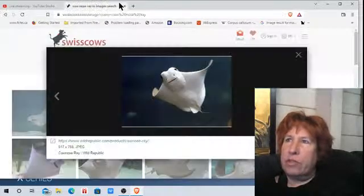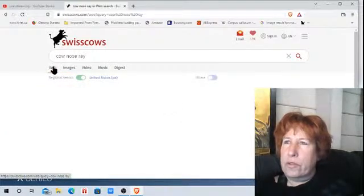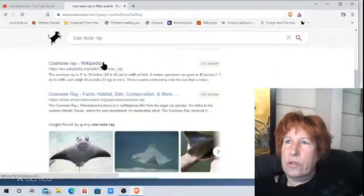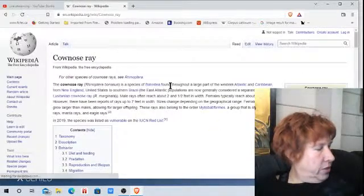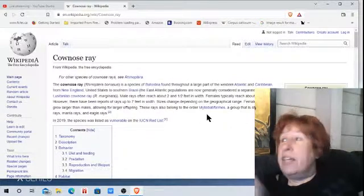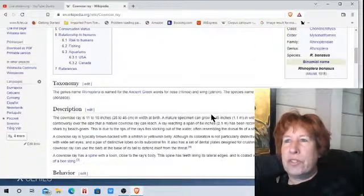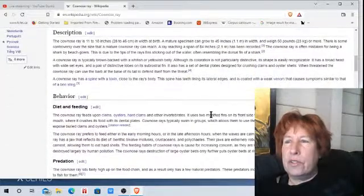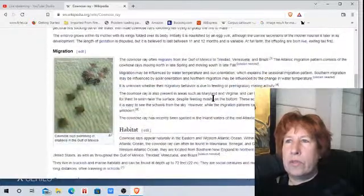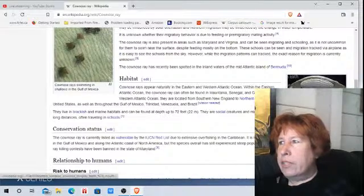I really should just check out the wiki real quick here. Oh yeah, that's right, I did check out the wiki. 2 to 3 feet, but could be up to 7 feet. Okay, that's a pretty big range. Feeds on oysters, clams, blah, blah, blah. Migration. Cownose ray, teeth, and mouth parts.